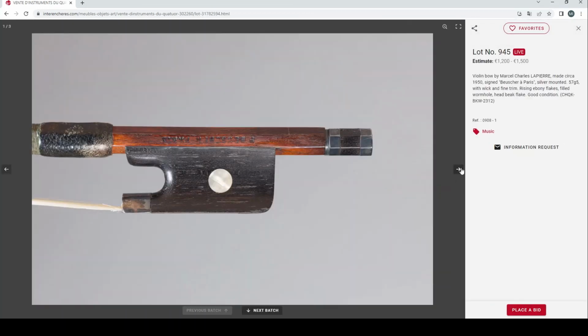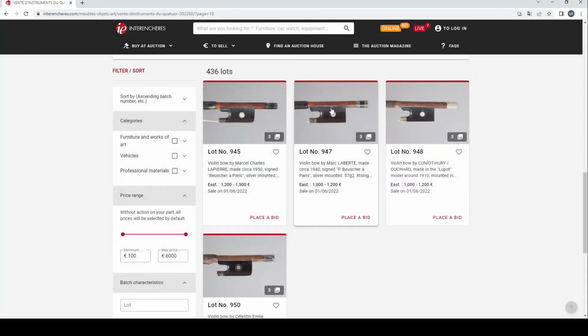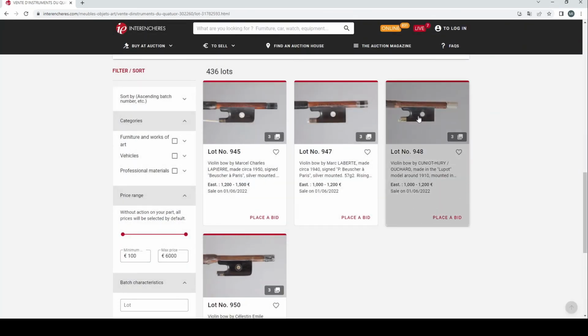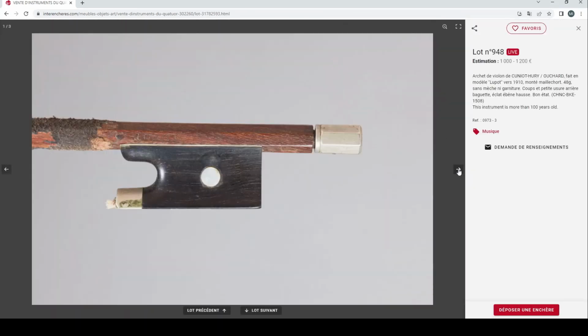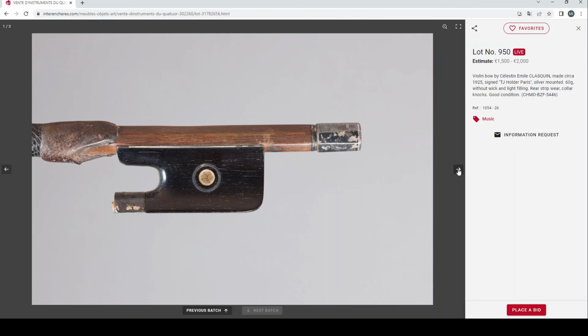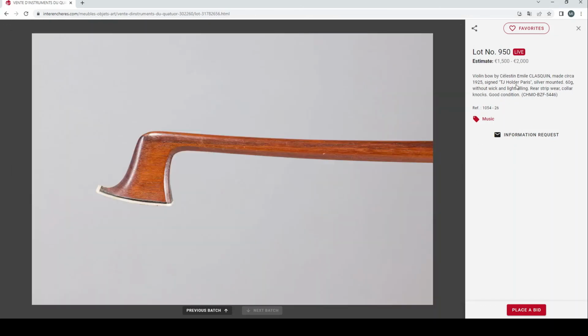Violin bow by Marcel Charles Lapierre. And a violin bow by Marc Lebert. Violin bow by Cugnot Houry. And lastly, a violin bow by Célestin Émile Clasquin. There you go, circa 1925.